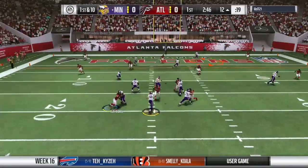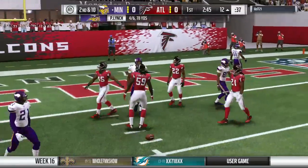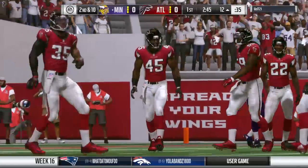On first down, it's Lynch. Throwing middle, but it's incomplete. The intended receiver was Laquan Treadwell. And now it's second down.